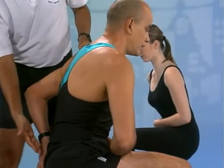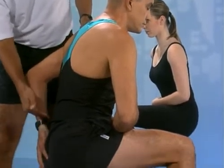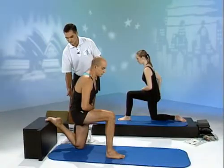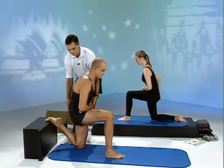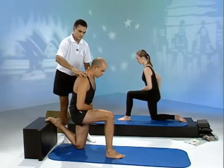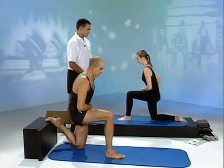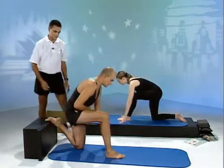With the hand on the buttock, make sure that the hand is actually placed on the buttock below the bone level. If it's placed above the hip bone, you can actually push into the back and arch the back. So it's important that the hand is actually on the buttock for the tuck. Trying not to round the shoulders too much. One more breath in, and a deep sigh out. Okay, relax, placing the hands on the floor to come out of the position.